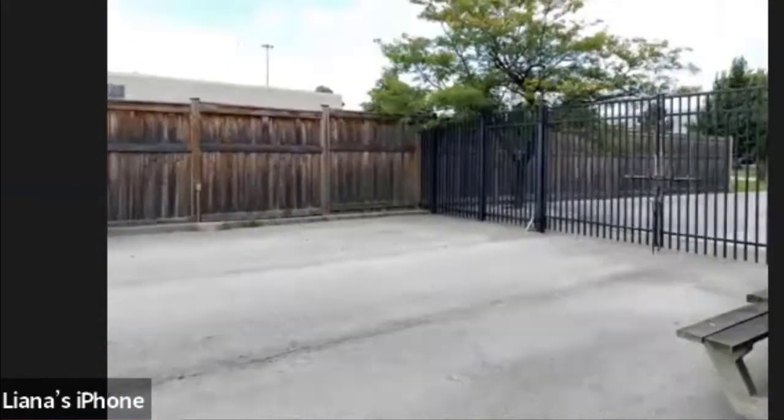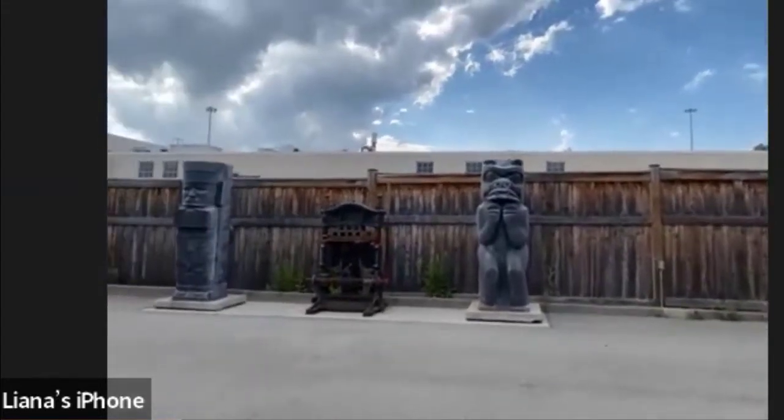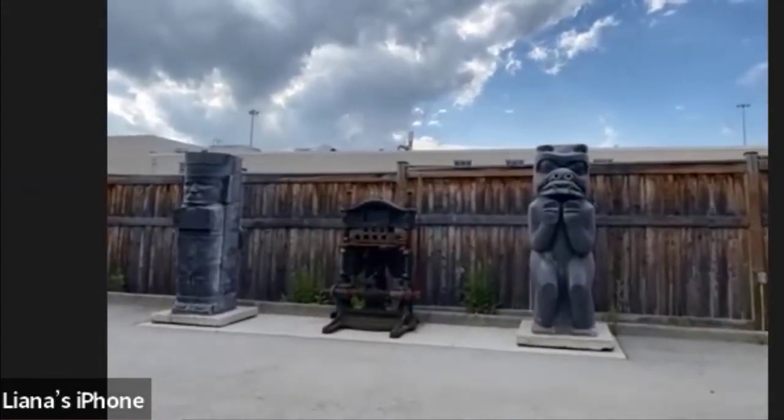Mm-hmm. Oh, we're outside. Oh, here we are. Yeah, we have. Like totems. Mm-hmm. Liana's taking pictures of them.